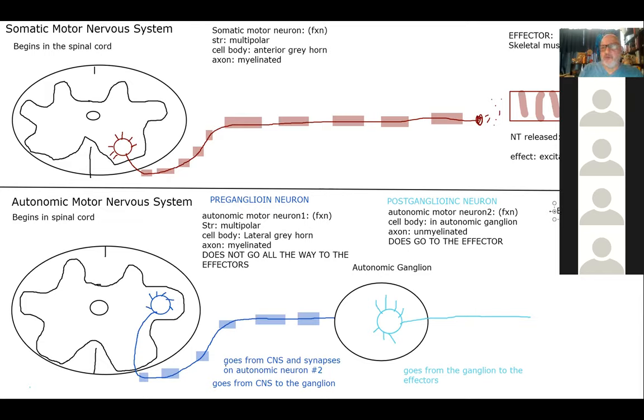And again, someone remind me what the possible effectors that could be here are. Glands, cardiac, smooth muscle. Excellent. Glands, smooth muscle, and cardiac muscle. Excellent. So we only require two more pieces of information. The synapses. Our first preganglionic neuron comes, and like we said, synapses on the postganglionic neuron.